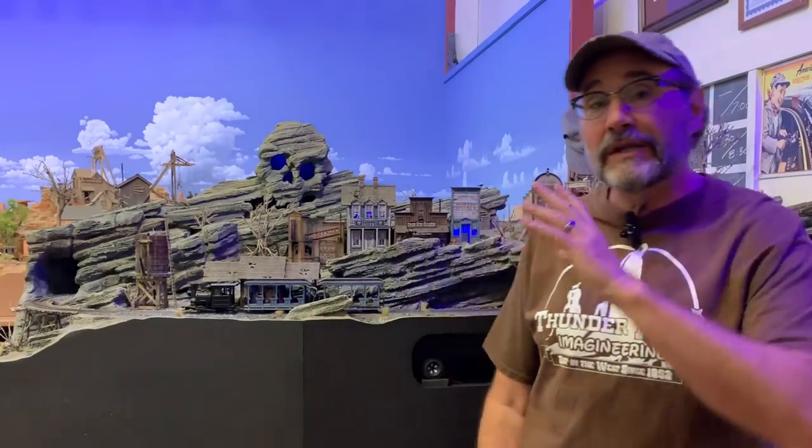This little 6 foot long layout is actually going to have two complete sound systems. One on the front side where the ghost town is, and a second complete independent soundtrack over in Cadaver Caverns.